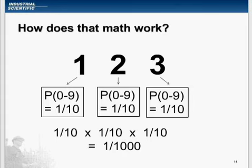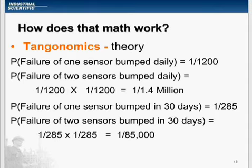We have three digits. The probability of picking any digit is 1 in 10. So 1 in 10 times 1 in 10 times 1 in 10 gives you 1 in 1,000. The odds are 1 in 1,000 that we're going to win that lottery. It's very simple math. We live it every day. We know it works, and we know it's true. Well, we can apply that same mathematics to gas detection, and we call that the theory of tangonomics. And I'm going to tell you a lot more about tangonomics.